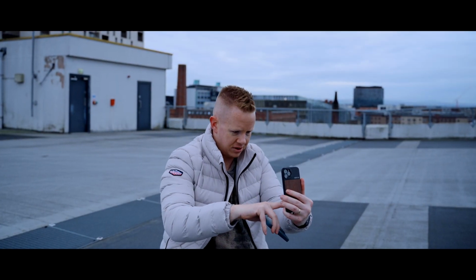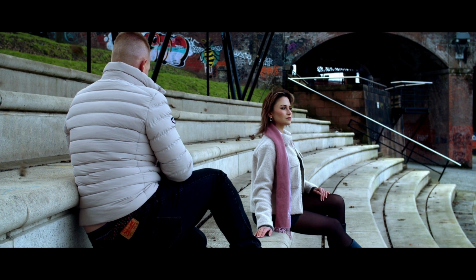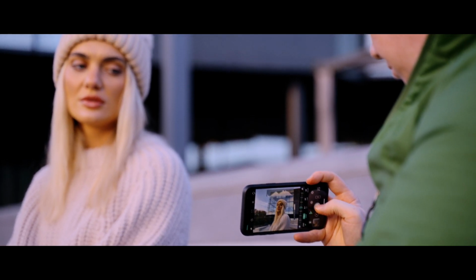Well, to find out, I've done 3 shot-for-shot photo shoots with the current Pro iPhone, the 16 Pro, and the first Pro iPhone from 2019, the 11 Pro. And here are the results.